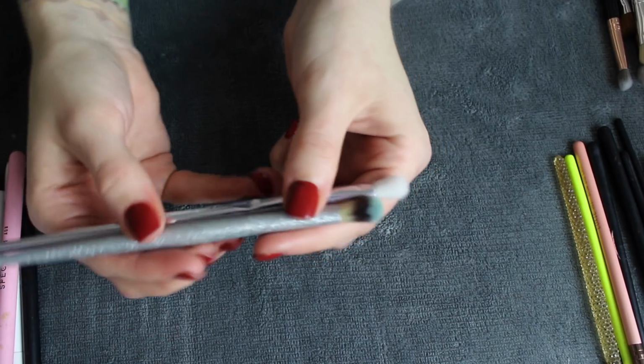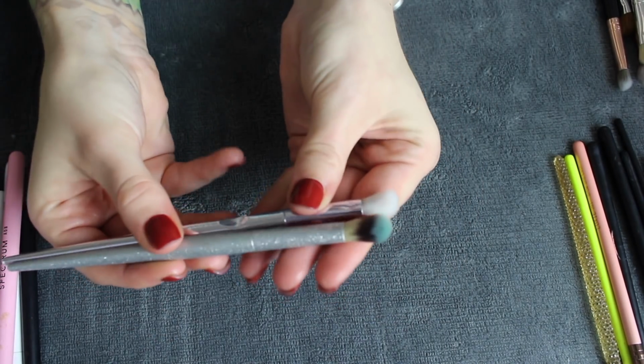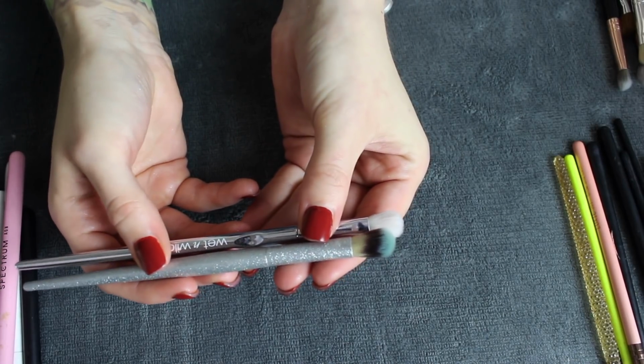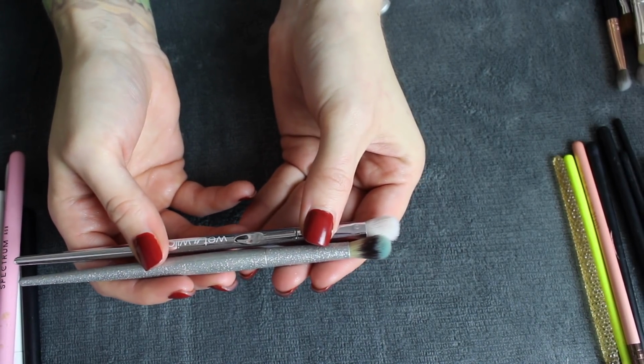This one is one of the Wet n Wild brushes and this is an OMFG Cosmetics brush. They just aren't my favorite. I like the other ones I showed you way more. These are the last resort ones I reach for, so I don't think I need to keep them.